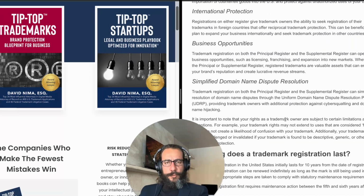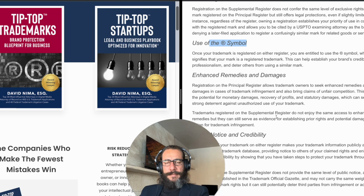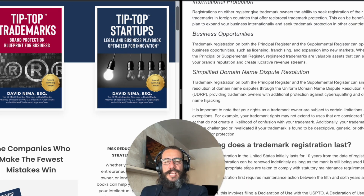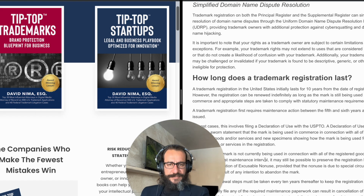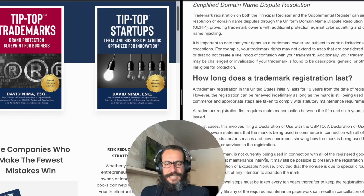Keep in mind that you want to add the proper trademark notice, right? You want to put the R symbol next to it. You now are privy to enhanced remedies and damages in the event of trademark infringement. The rest of the country is now on notice about your trademark by way of constructive notice. Your trademark will last forever, as long as you're using the trademark in the marketplace. However, your trademark renewal time after the certificate of registration has been issued is 5 years and then every 10 years after that. So the first renewal is 5 years and then every 10 years from there.